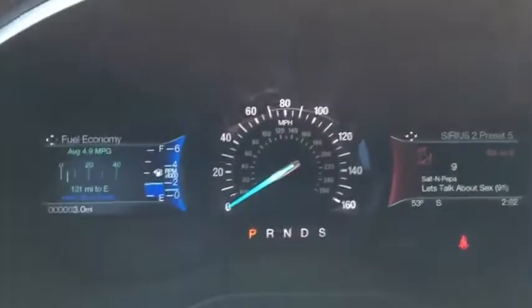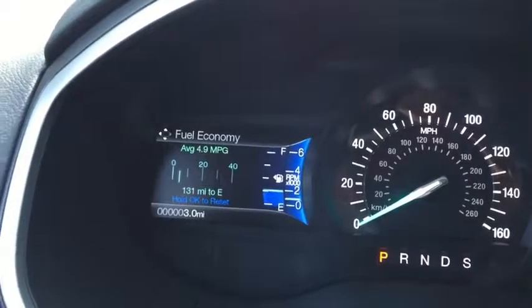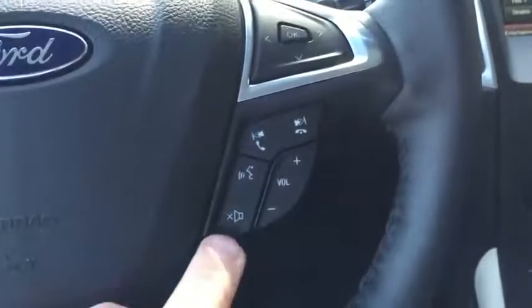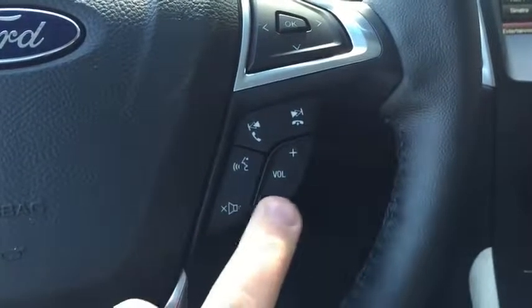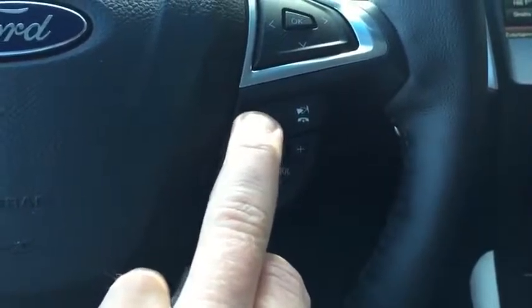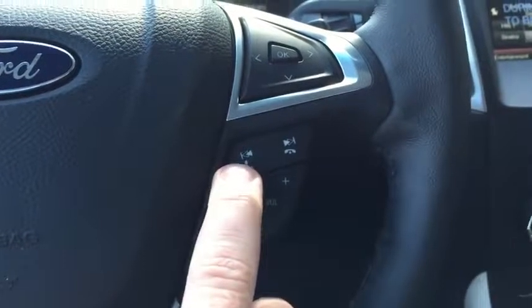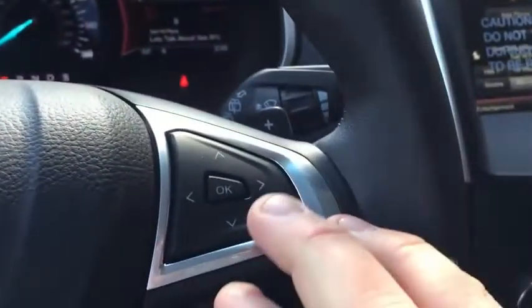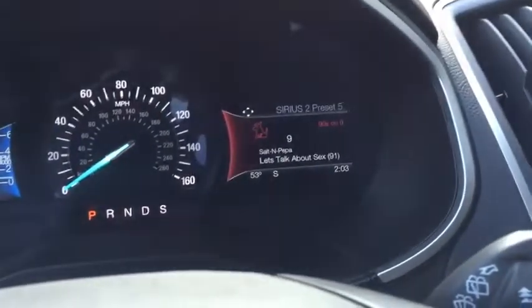Alright, first things first, let's take a look at the instrument cluster here. On the left side, you have your fuel economy, which is controlled by the buttons on the left side of the steering wheel, which, by the way, is a really nice leather wrapped steering wheel. You have your cruise control here, voice activation button, mute button, volume, answer, hang up while your phone is synced, change tracks on radio or CD, and the buttons on the right side are for the right instrument cluster.